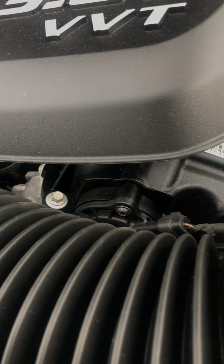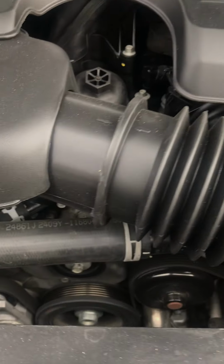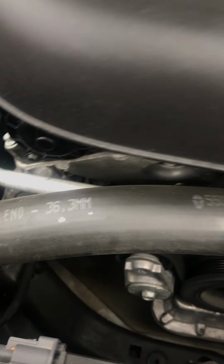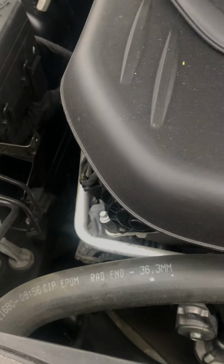So, here you go. Alternator down there. There's all your pulleys, crank pulley tensioner. Looks really good. I mean, it's fairly clean down here. Even down low, the exhaust doesn't look like it has a bunch of oil that's burnt onto the heat shield or any of that. Looks really good.